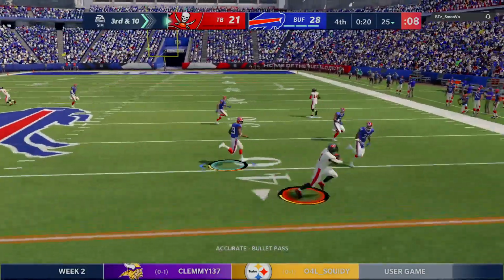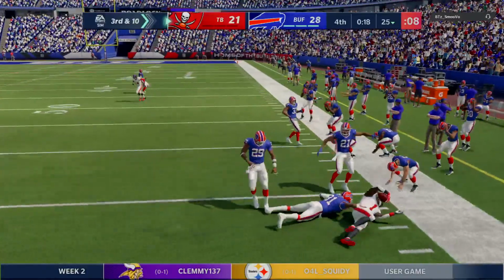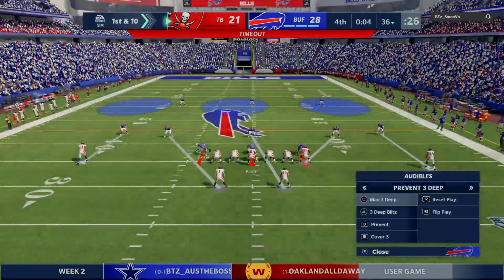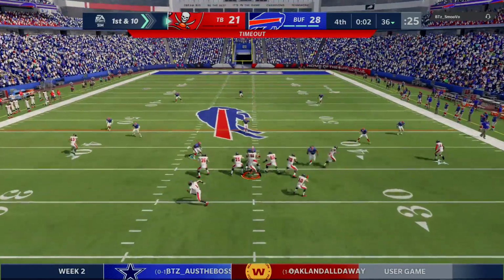Now he'll dump it underneath to his running back, complete. And they're able to get this one across the 35, to number 1. A gain of 11 on the play.